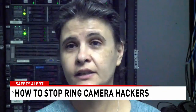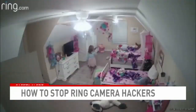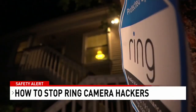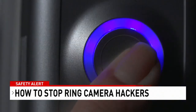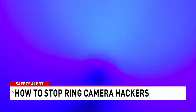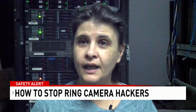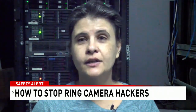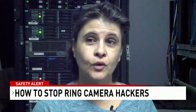The most likely scenario is they didn't change the default passwords that come with the security system. Antonio says using unsecured wireless internet connections is a backdoor for these sneaky cyber thieves. She recommends using long and complicated passphrases instead of passwords when setting up your cameras. With upper and lowercase letters, numbers, symbols, things of that nature, the more secure you will be.